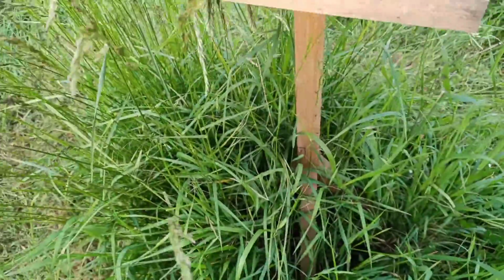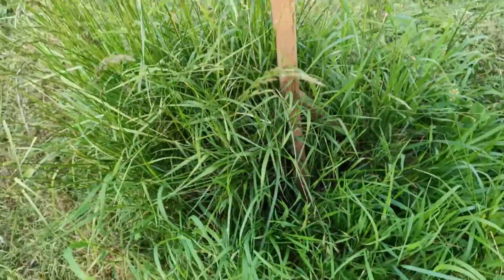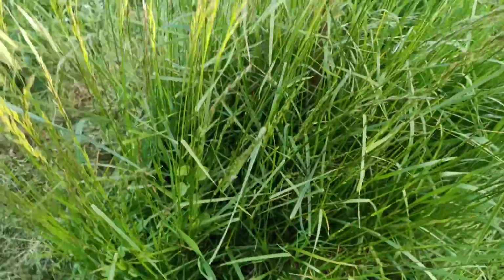Here I thought it might be nice to have the grown grass going around there and eventually put a bush there so they get a bit of cover from predators, so they're a bit safer. I don't know. But it needs cutting. I just need to figure out what I'm going to be doing.